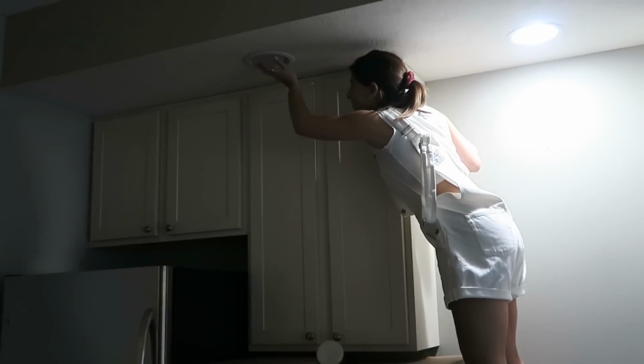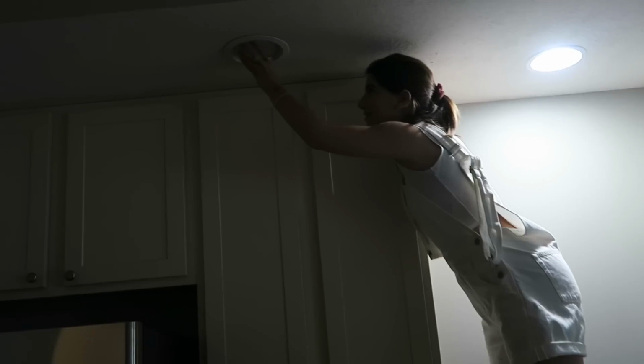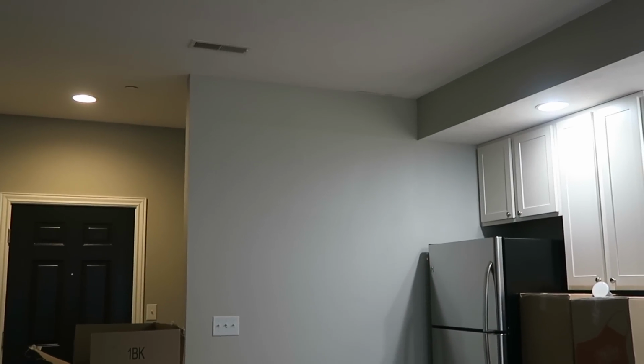Light bulb changing? It's hot. Careful. Lights, camera, action. Okay. Better? Much better. Look at the difference. Well, that's kind of natural. No, this is more bright.